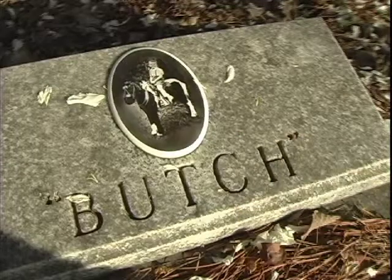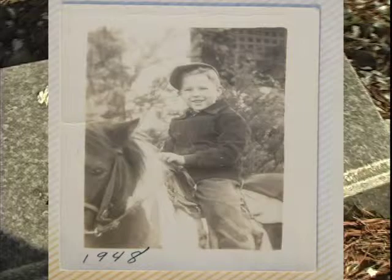In the 1940s, my parents owned a nursery. One of our customers had a son named Butch. Butch was killed as a child. Years later, I discovered his photograph on a grave on a pony. My parents had a picture taken of me on the pony.